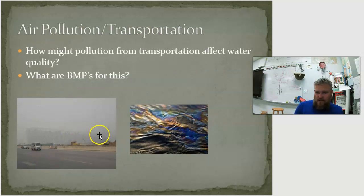Air pollution. This is actually China. When the Olympics were in China, this is Beijing, and that is actually air pollution. So that's not just like a foggy day. That's actually air pollution. Air pollution can actually cause problems in waterways too, because when it rains, the raindrops will pick up that air pollution and drop it into the water. A lot of times it's acid rain. You've heard of that. Sometimes it's so thick with gasoline type particles and exhaust from cars that it can actually form a film on waterways.